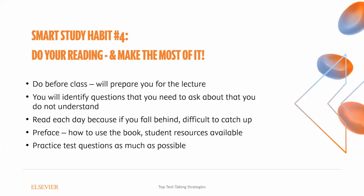Another thing that's really helpful is to read the preface of your textbooks. Many times students skip over the preface of the textbook because they're really anxious and excited to learn the information in the book. It's understandable that you're excited to get going and to learn all about nursing, but remember that you have a lot of reading in your textbook and that you want to make the best use of your time to accomplish everything that you need to.